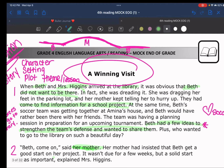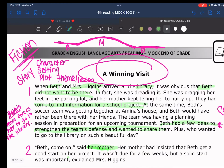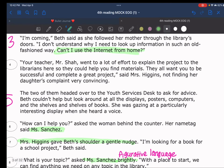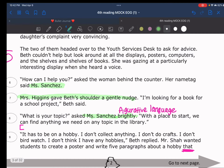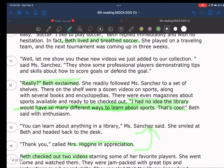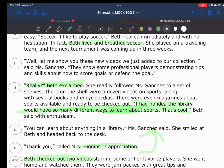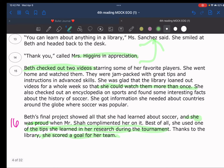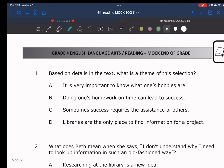So what happened in this text? We see Beth. She is big mad about having to go to the library. Mom forces her to go to the library, even though she'd rather be with her friends talking about soccer. She ends up meeting Mrs. Sanchez at the library. Mrs. Sanchez helps her to find some resources and books and things about soccer. And Beth learns that soccer is not that bad. That the library is not that bad. And she even learns things from the library that help her to score a goal for her soccer team, which is her true passion. So now let's go ahead.